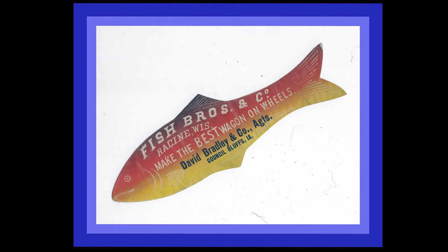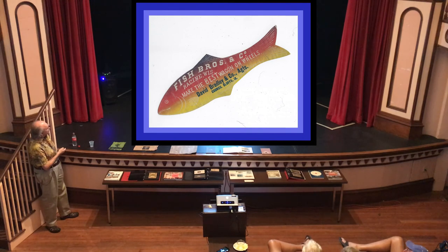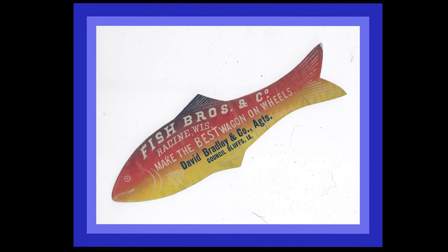Council Bluffs, Iowa. So they're being sold by agents in Iowa, but they're being made in Wisconsin. The printing of this is pretty interesting. The fish is drawn out. The fish is about 9 inches long.